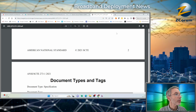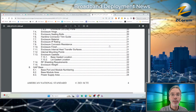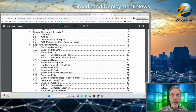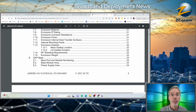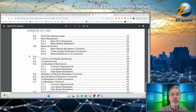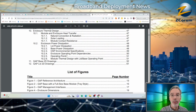It's only, how many pages is it? Only 69 pages of very technical stuff. So you can see here, there's a lot in here. It shows you information about the base and the lid, interoperability principles, the dimensions of everything: dimensions of the enclosure, the hinge, sealing bolts, the finish, corrosion resistance, all supposed to be standard. The base gasket location, the base module areas, the power supply areas, the backplane mechanical, backplane electrical, all needs to be conforming to the standard.